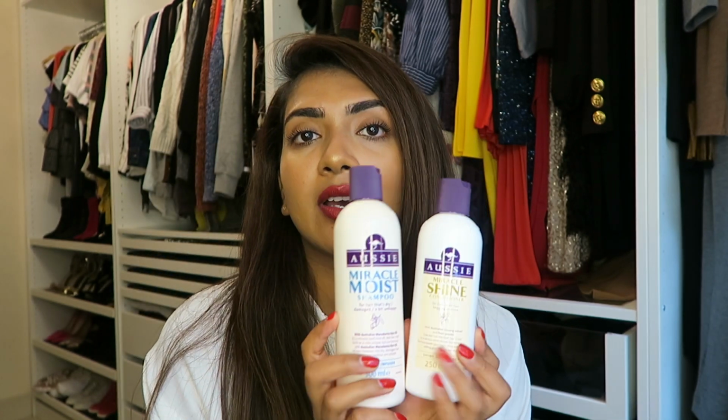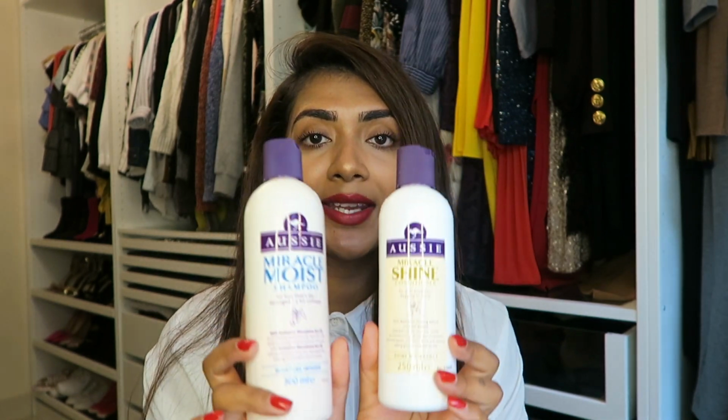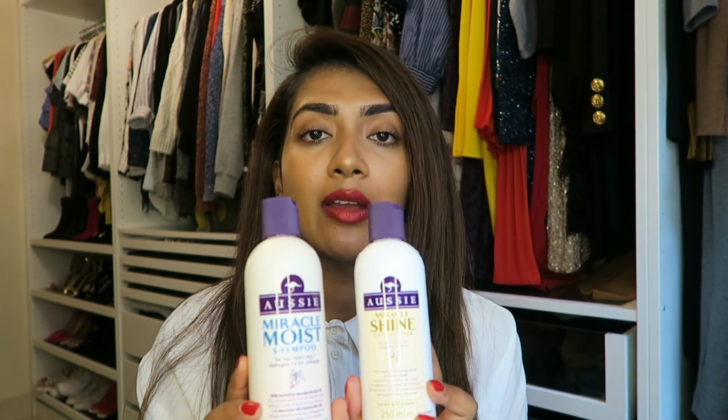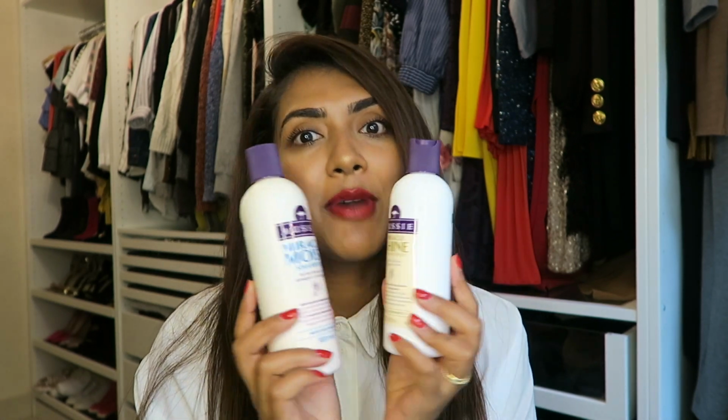Obviously it's perfect for people who have extremely oily skin. You would want something that strips your hair a little bit, but for me these two work. So like I said, for dry skin, these two. If you want a cheaper alternative from a high street brand, another one that I still use occasionally is from Aussie, and this one is the Miracle Moist range. So again, for dry skin, they do have different ones, but these ones are great and definitely much cheaper than the SP range as well.